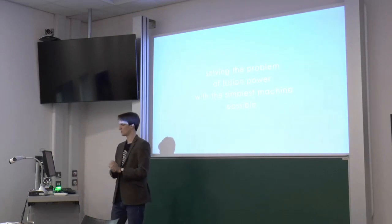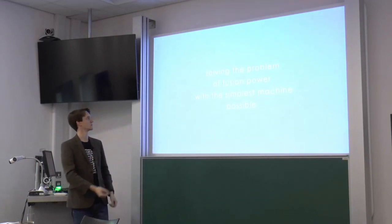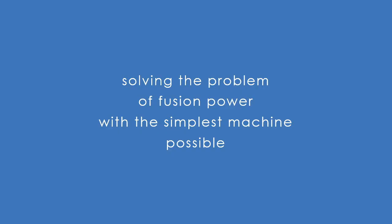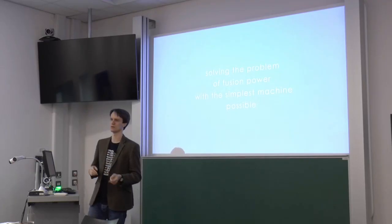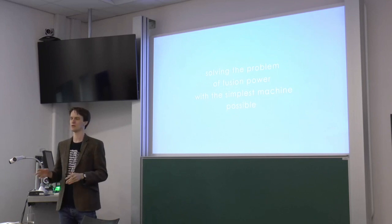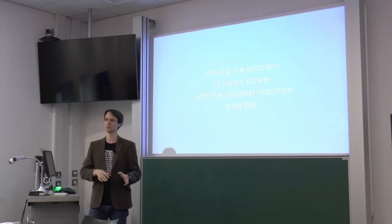Before I move on from the introduction, I just wanted to show this. So this is our mission statement: solve the problem of fusion power with the simplest machine possible. And I wanted to bring this up because I want to make it clear that our mission statement is not solve the problem of fusion power with projectile fusion. It's just that we think that is the simplest way possible at the moment.